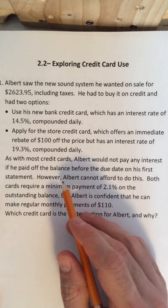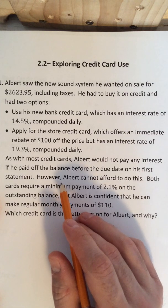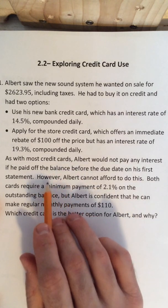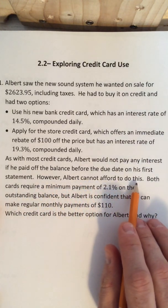So I would encourage you, when you get a credit card, that you pay off your credit card when you get your statement. You pay off the balance. That way you will never have to pay any interest. It's not quite, but it's going to be similar to using a debit card. However, Albert can't afford to do this, which is the case for many people.